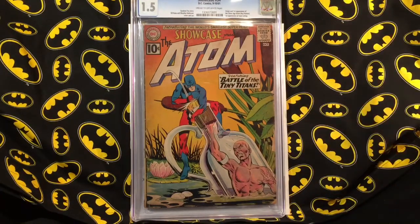Showcase number 34. This is the origin and first appearance of the Silver Age Atom, Ray Palmer. And it's the first appearance of Gene Loring, whoever the heck that is. So this is not in super high grade. It's obviously a 1.5, but it still displays well enough for me. And it's one that was on my list to get, and I spent $100 for it. So, pretty good deal, in my humble opinion.